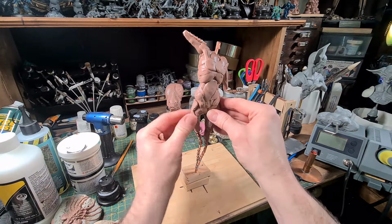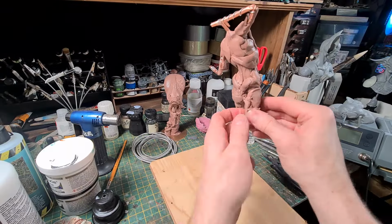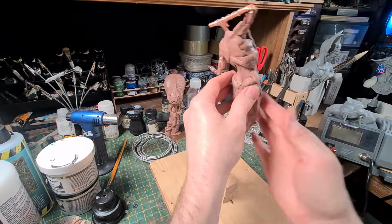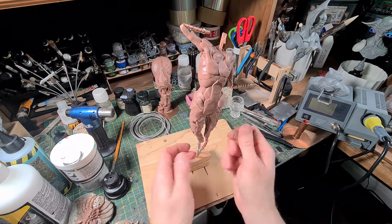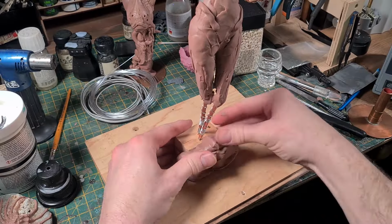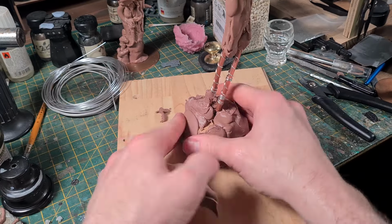Now, as it turned out, what actually happened was I had the figure leaning a little bit too far to the right. So what I actually ended up doing was coming back and modifying the base to tilt it back the other way. So that was quite a handy way of adjusting the sculpture without actually messing with the sculpture itself.